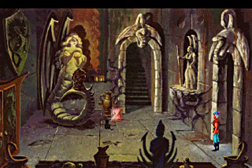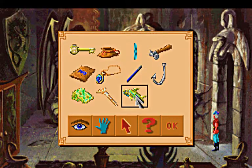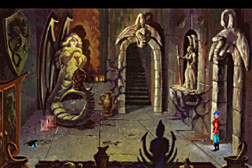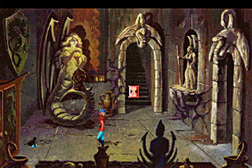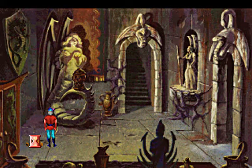The black cat eyes Graham suspiciously. Those claws look awfully sharp. Greedily, the cat devours the fish. The cat struggles in vain inside the bag. It wouldn't be wise for Graham to carry the cat around.